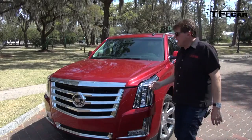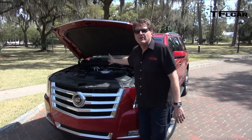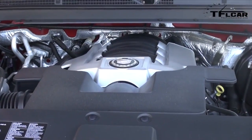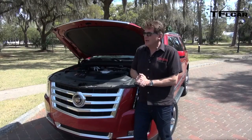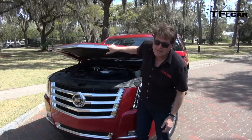So I bet you know exactly what's under the hood. It's the same engine that's in the Yukon and of course the Silverado. The big American 6.2 liter V8 that puts out 420 horsepower and, get this, 460 pound-foot of torque. It powers all four wheels through a 6-speed automatic transmission. Let's find out how fast that is from 0 to 60.